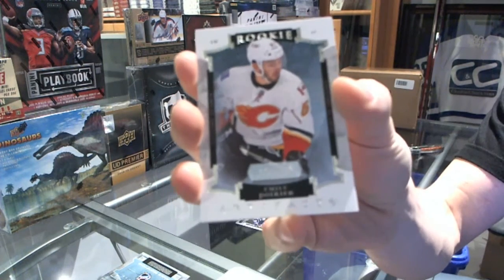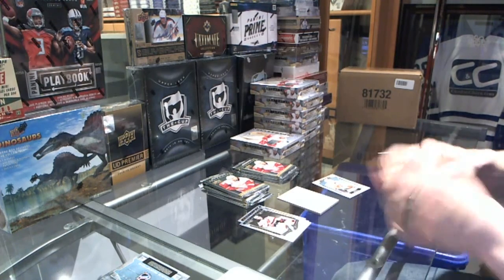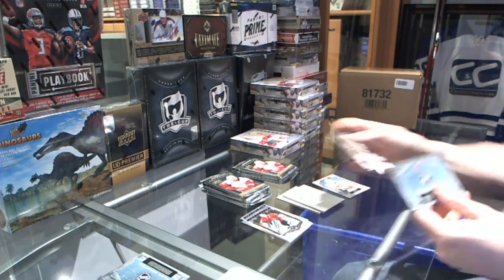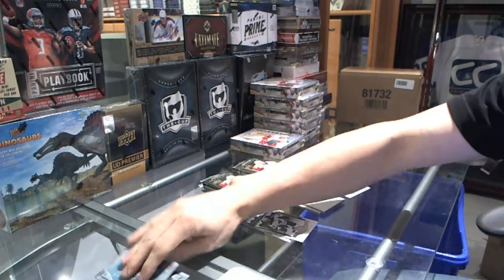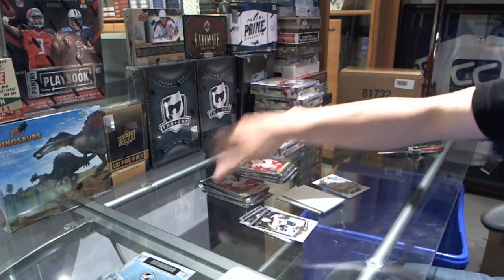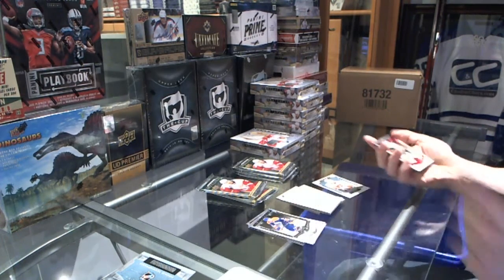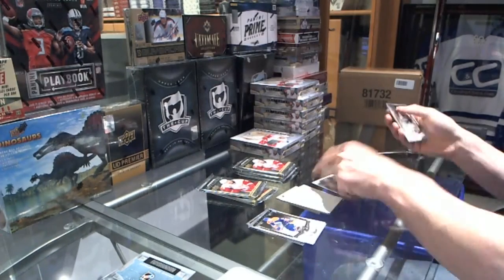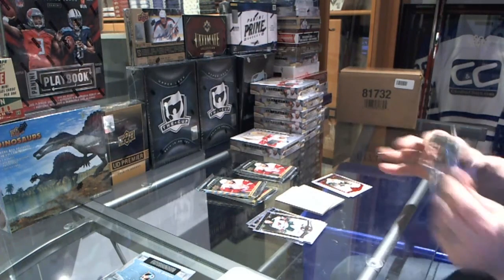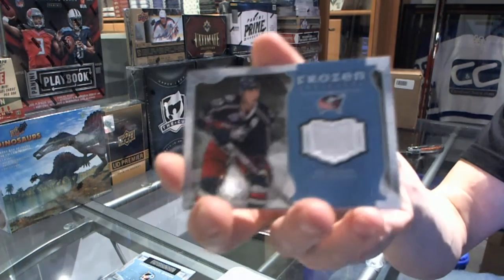Rookie for the Calgary Flames, Emile Poirier. We've got a Rookie Redemption, wild card, number 213. Should be random to everybody. I think it's 130, Bubba. I'll double check when we're done. Red parallel number to 399 for the Pittsburgh Penguins, Evgeny Malkin. Frozen artifacts for the Columbus Blue Jackets, Brandon Dubinsky.